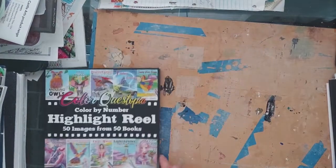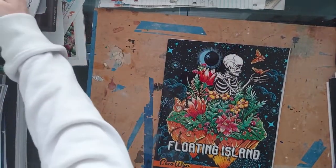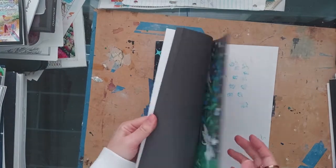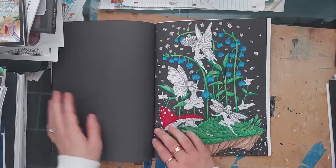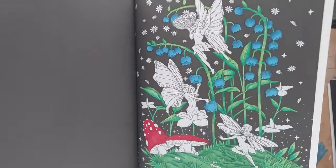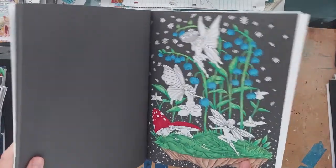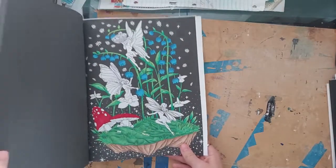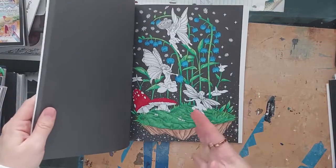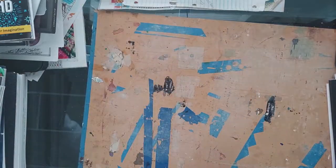I guess right there. Okay, next up I have Floating Island by Coco Wyo, and I have a work in progress in here. This is the picture that I started working on, I believe, in November this year, and I really just need to finish shading the mushrooms and then color in the fairies and the flowers, and it'll be done. I love this book a lot, and I love the black background because it makes the colors pop off of the page. So that is Floating Island.